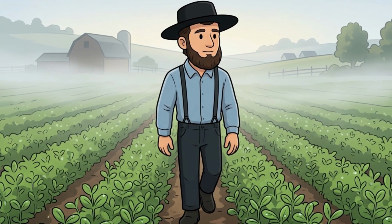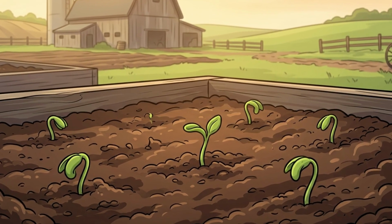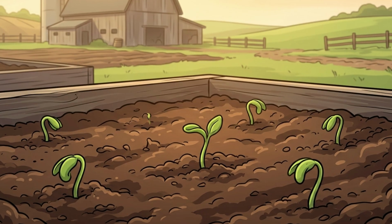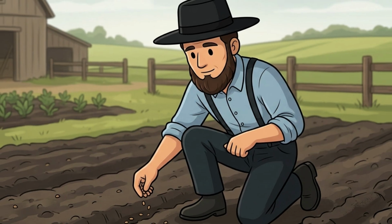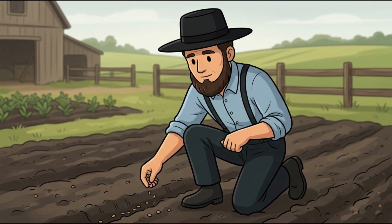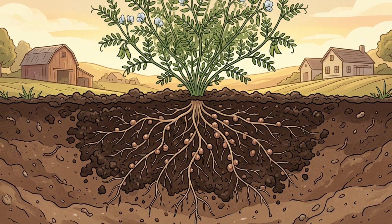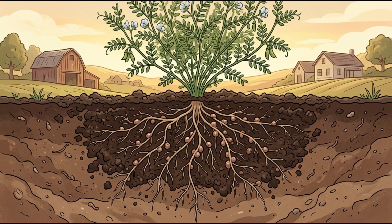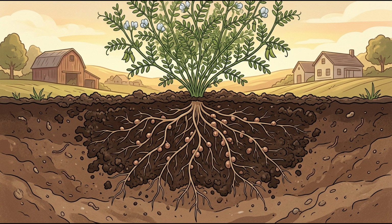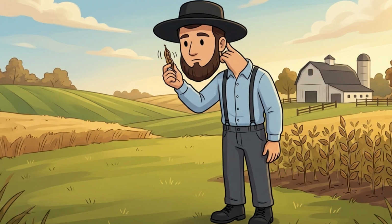Grow lentils in cool weather. They prefer temperatures between 18 and 24 degrees Celsius and do best in light, well-drained, loamy soil. Sow seeds directly into the ground about 2.5 centimeters deep and 15 centimeters apart. They need very little water once established and actually fix nitrogen into your soil, meaning they make the earth richer just by growing in it. Harvest when the lower pods start to turn brown and rattle when you shake them.